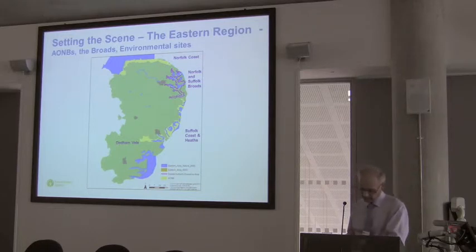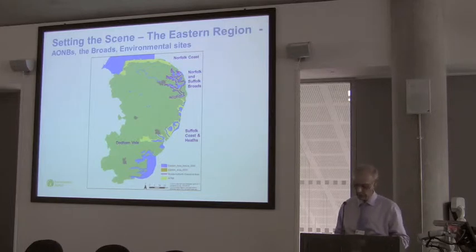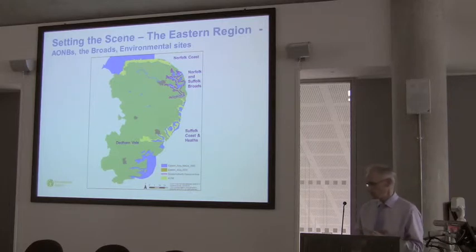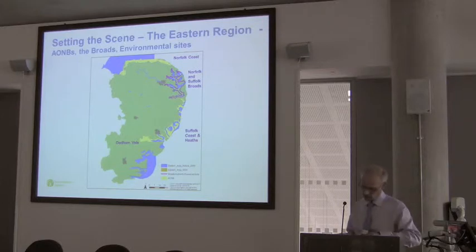Our AONBs and the Norfolk Broads, as has been discussed already, are a huge attraction for tourists. Water is the core element of the attraction for tourists to come to this part of the country, and provide a very vibrant economy in these particular areas. We have some of the most visited reserves in the whole of the UK. Titchwell on the North Norfolk coast and Minsmere in Suffolk, for instance, are the two most visited RSPB reserves in the UK. But of course, water and the competition for water, and I'll talk about that as we move through my presentation, is hugely important for sustaining agriculture, industry and public water supply in this part of the country.